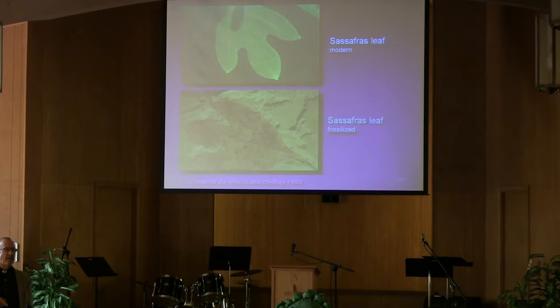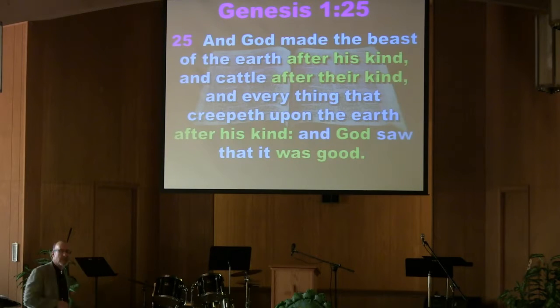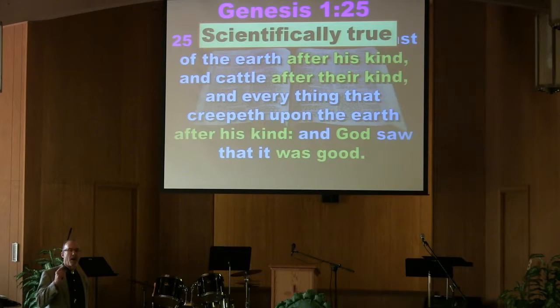Interesting. Things don't change from one creature to another kind of creature. Again, I've been repeating this over and over again. It's like a broken record. After his kind, after their kind, after his kind, and God saw it was good. This actually is scientifically true, because it's been scientifically observed and experimentally tested. Yes, everything reproduces after their own kind. They just adapt to their environment.